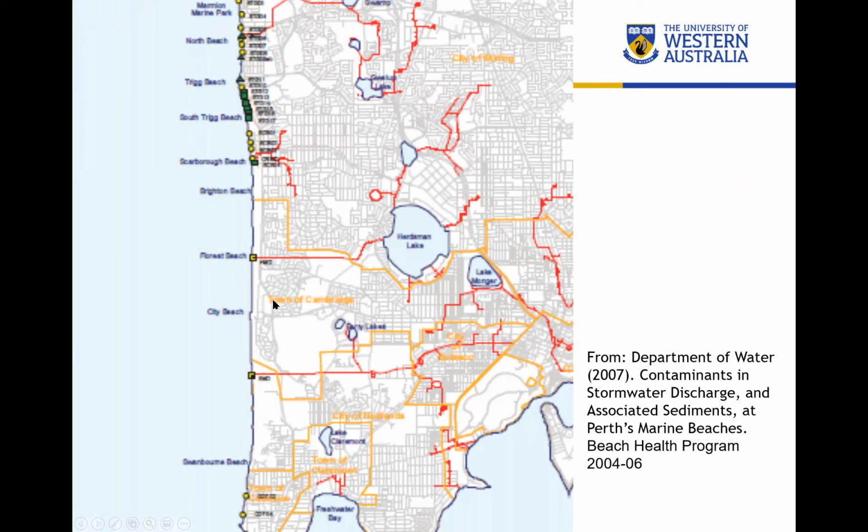Herdsman Lake is a very, very important drainage system. These are the main drains. These aren't the street drains that the council manages. These are the main drains that the Water Corporation manage. So you can see that the Herdsman collects water from way across the other side of the freeway, and it comes all the way down. There's Jackadder, it comes down into Herdsman.